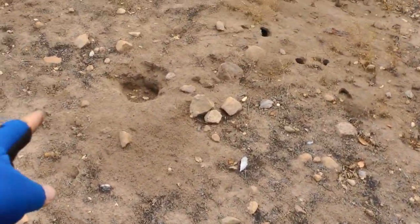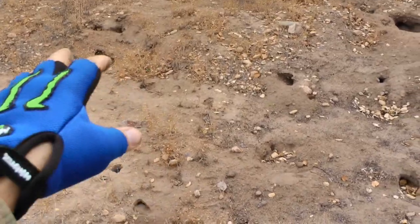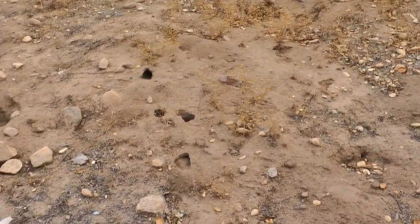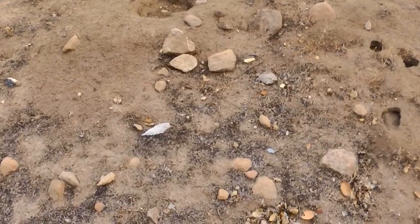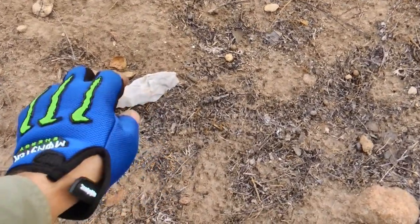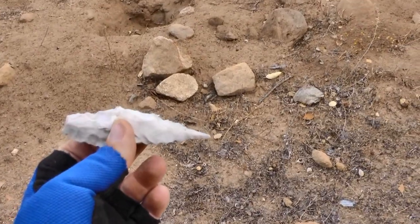Now, around these gopher holes, what's fantastic is that the gophers dig, and they bring out the subsurface, what I'll call lithic material. I tell you, oh my friends, you're not going to believe this, this is fantastic. Look at this, oh my God. Look at this right here. Look at the size of this item right here. Oh my goodness. This is really fantastic.